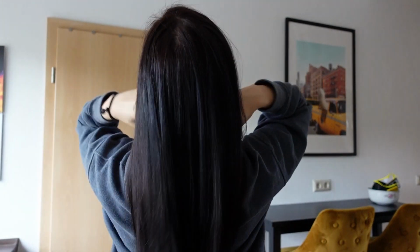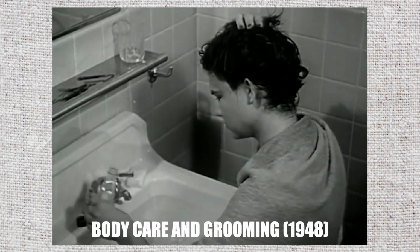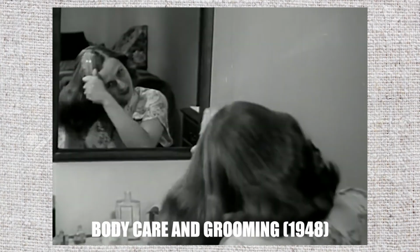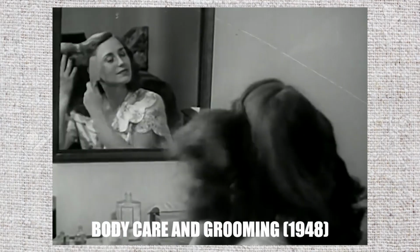Done. Yes, vinegar is the secret ingredient that all the girls used to take to the shower back when my grandmother was a young girl, and they used it after they were done washing their hair to have shiny and light hair. Works just as if you showered with rainwater.